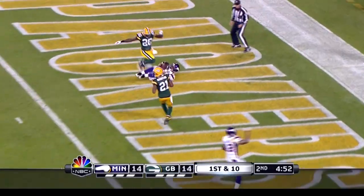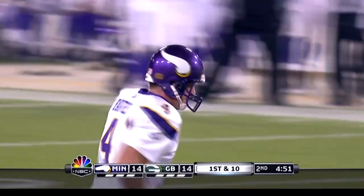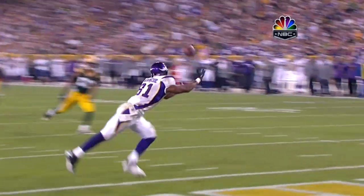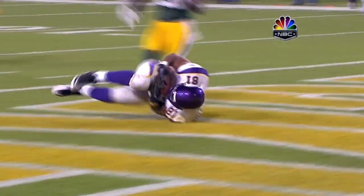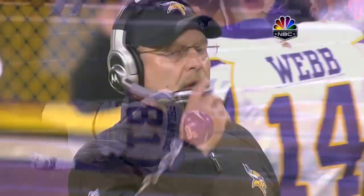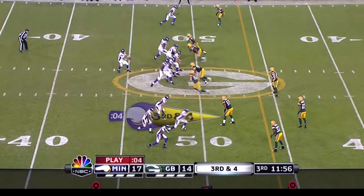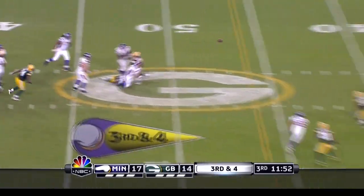Favre to Shanko. Looks like a 17-yard touchdown, but once again, Mike McCarthy decides to challenge. And the ball does hit the ground, but Michael looks like he still maintained possession. Yeah, this one threw me off too, Fran. It says as long as you demonstrate control, and he never lost control. I thought it was a touchdown. And of course, you see Coach Childress, he thought it was a touchdown, but that was overturned. All right, so the Vikings had to settle for a field goal, 17-14 at the third.